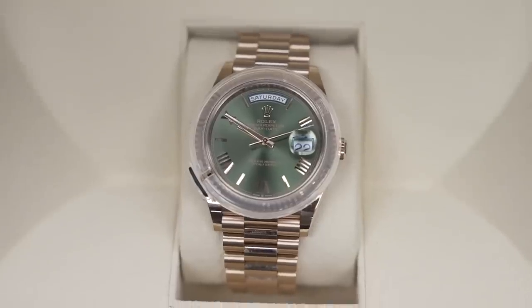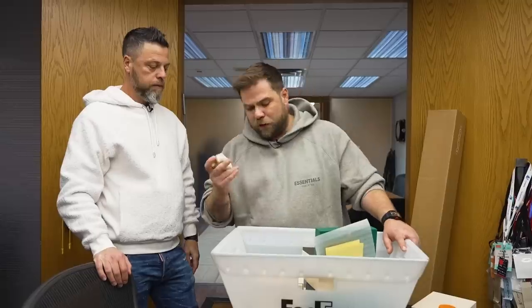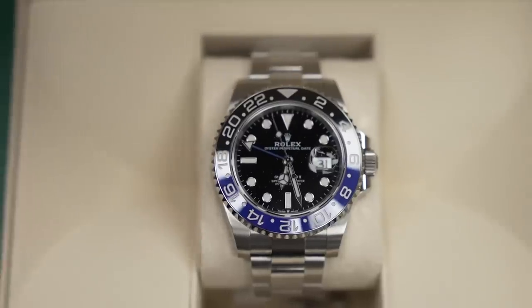I love the olive. To be fair, this is one of my favorite Datejusts. Like, genuinely. Jubilee bracelet, steel. But the two-tone steel one is class. Class. Good. Next up. Hey! Reference number? 126710BLNR. Correct. The new one.